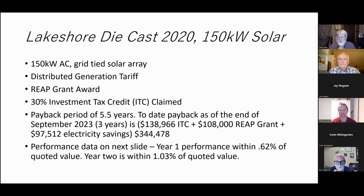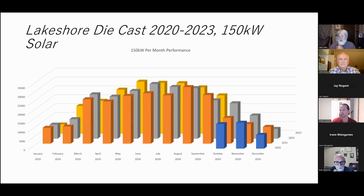Array performance was within 0.5% of what the PVWatts NREL calculator said it would be. And I haven't really lost more than about 0.5% efficiency since I started that one. This is generation over the course of the year since I installed it, since October 2020. Each different color is a different year. You can see pretty routine performance and not much drop off in the last 3 years since I've been running it. This array is Canadian Solar monofacial panels, 390 watts apiece.